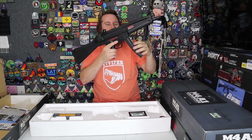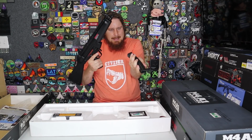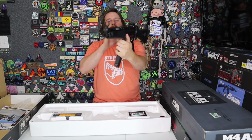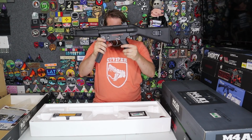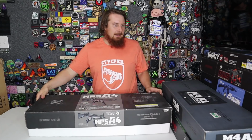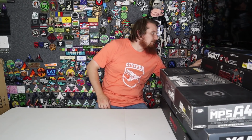So here we go. This is the Marui MP5. It's pretty lightweight. That's because it's plastic. Metal mid-cap. Wired to the rear. So that is an MP5 from Tokyo Marui. We're gonna move on to the next box because it's gonna take me a second to open it. By the end, this table's gonna be full. So what is that? 1, 2, 3, 4, 5, 6, 7, 8. We're at 8 so far. We're halfway there.